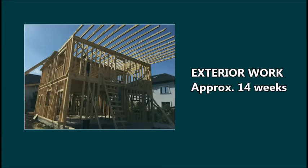Now, I selected a series of images that illustrate the main construction steps of this house, which are pretty much self-explanatory and don't need any comments. The exterior work took about 14 weeks to substantial completion. Here are the main construction steps of this phase.